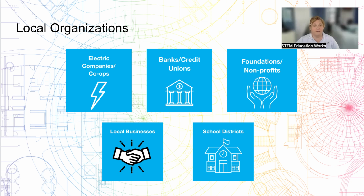Then you also have your foundations and nonprofits. These are organizations with a very specific vision or goal, and they provide small grants for community members. A couple of examples are the Seattle Foundation, the New York Community Trust, the Chicago Community Trust, and the American Association of University Women. These are just a few, but there are thousands and thousands of examples of foundations and nonprofits.